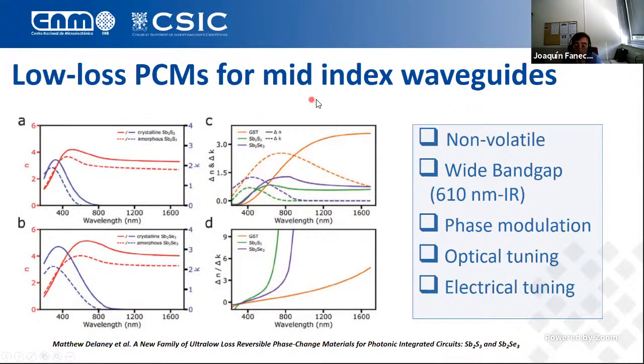And in this case, I'm going to talk about phase modulators. So in this case, Sb2S3 and all this stuff is just for changing in phase. So there is no absorption, as you can see. And they are non-volatile, have a wide bandgap because you don't have absorption in the telecommunication wavelengths. So you can have only phase modulators.